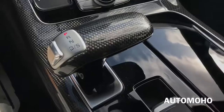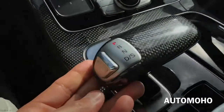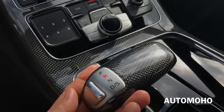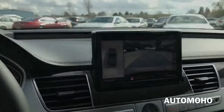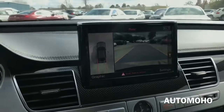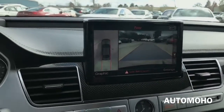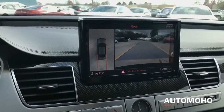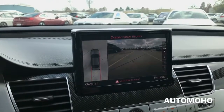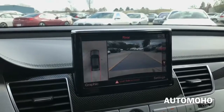And here you have the beautiful looking gear shift lever wrapped in carbon fiber. Feels really nice in your hand, so just push the button down and push it down to get into reverse. Once you're in reverse, the rear view camera will appear on the multimedia screen with an overhead camera located on the left. It also shows the guidance line to help with a much easier backup. And you can choose between different angle views of the camera from the outside. Very nice.